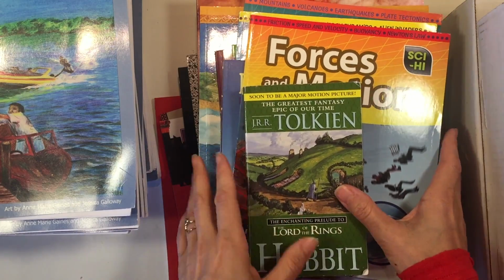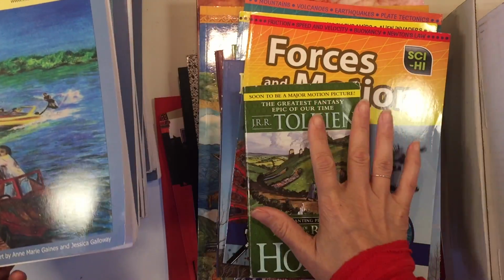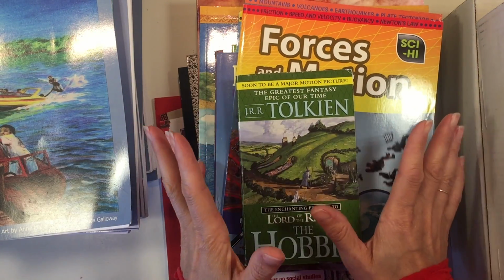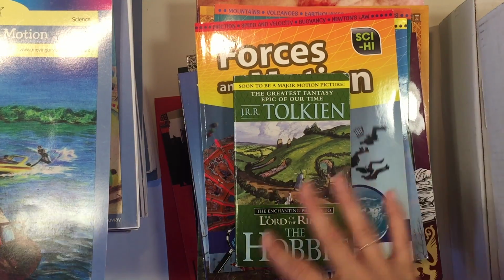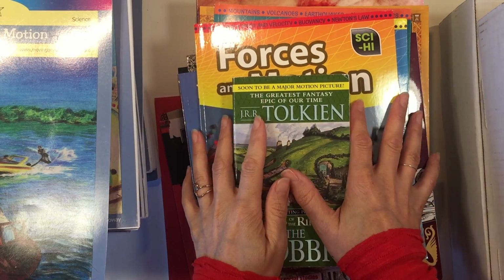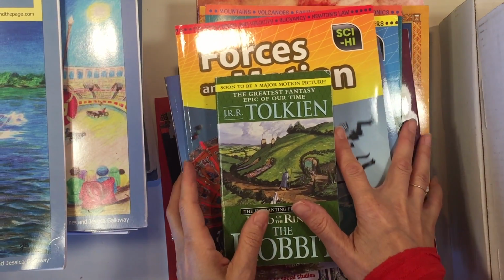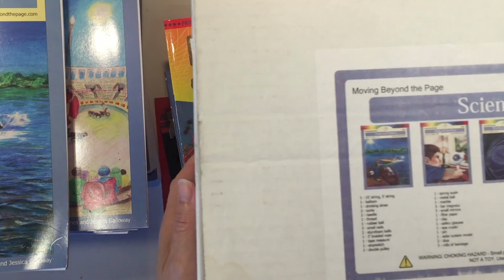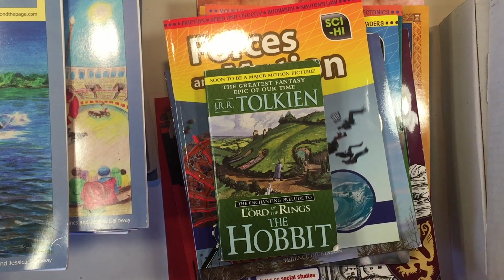Now you could also just get the workbooks by themselves and not the books, and then you could just go and buy your own books, or you can get them from the library. But I think for someone who doesn't want to have to bother with trying to find all the different resources that go along with the curriculum, then it's just a lot easier just to get it as a complete package. You can also purchase the science kits separately if you want as well, but again, sometimes it's just easier to have them all together.